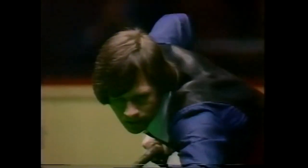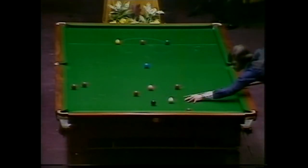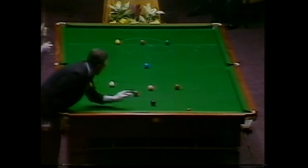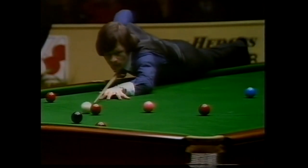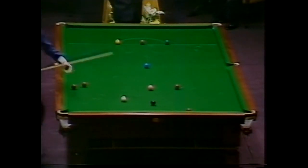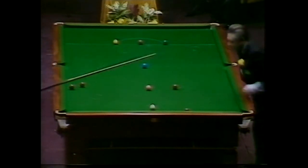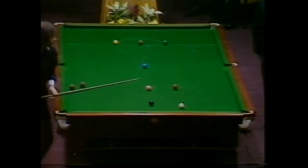Referee John Street working overtime to get the balls back on their spots. 58. 65. 66. This is the speed that Higgins enjoys. Completely opposite to the lackadaisical or leisurely Terry Griffiths. 73. Equals Griffiths' break.